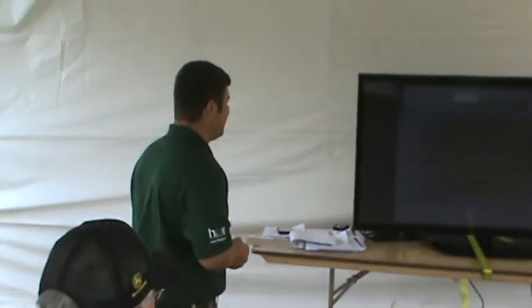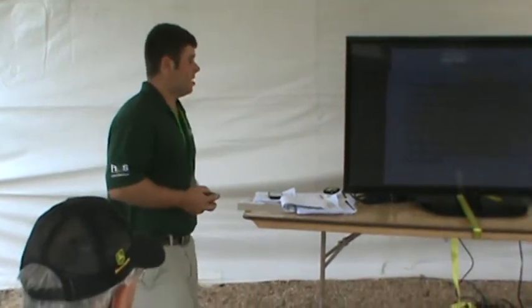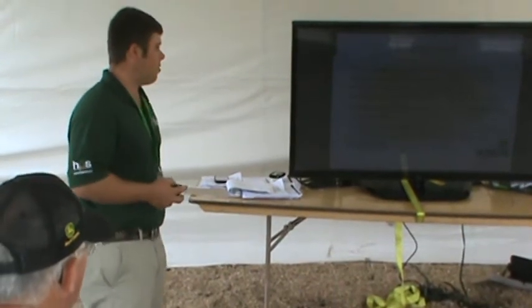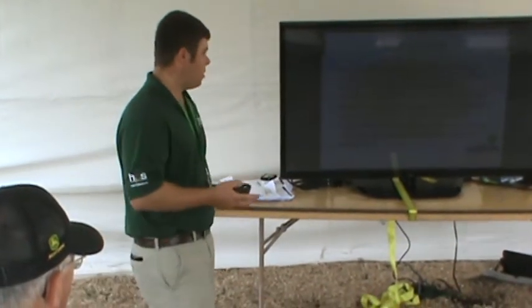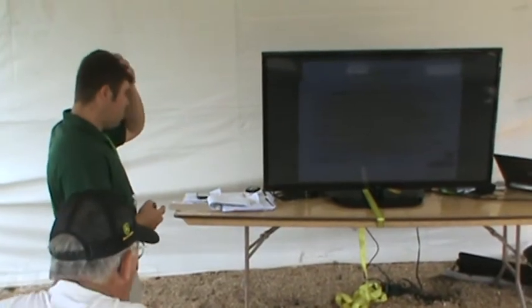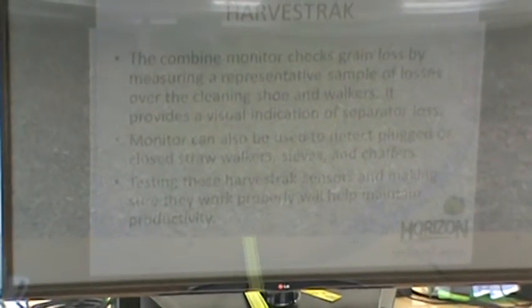Here's one. I don't know how many of you guys have used it. Harvest Track. Combine monitor checks grain loss by measuring a representative sample of losses over the cleaning chute and walkers. Provides a visual indication of separator loss. The monitor can also be used if you check plugged straw walkers or closed sieves and chaffer.